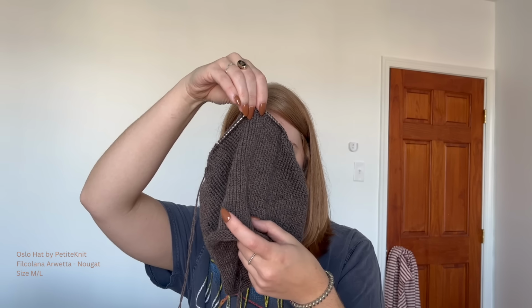I did go see Les Mis earlier, or last week, with one of my friends in Philly, and I took this with me and I knit on it during it. I started down here, so I knit all of this while I was in there, which is pretty nice. But it definitely does look rough.